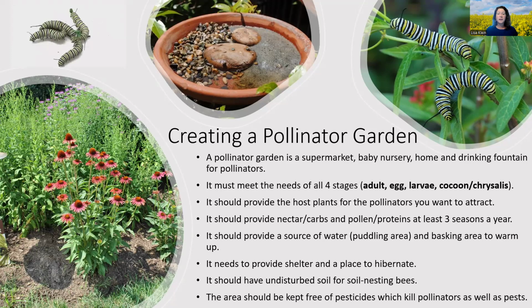Undisturbed soil for soil nesting bees. Remember, I said in early spring, you're going to have a lot of these bees. They really look for kind of sunny locations, like a sunny sloped hillside without much grass, that they can burrow down into that clay, and it warms them up. If you see them, leave them be. Just don't worry about it too much.